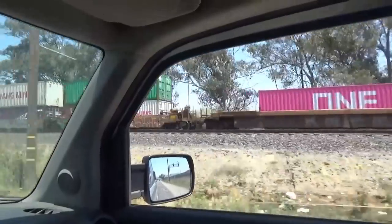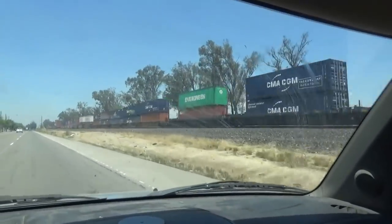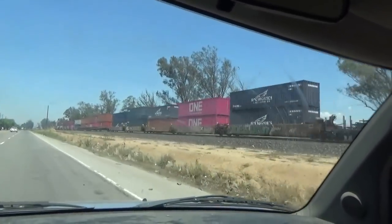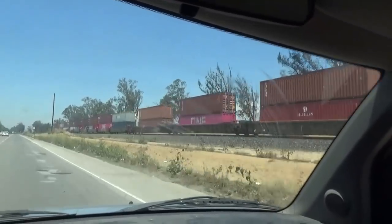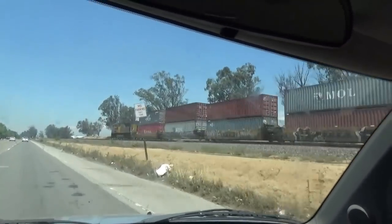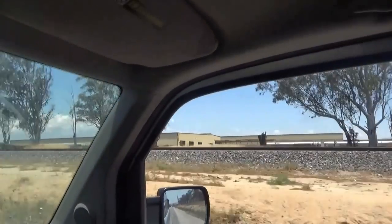Okay. Oh, there's a rear end DPU on this train, let's see. Yeah. So this looks like an ace shove in this. Nice. Yep, he's shoving this. Here comes 8696, which I know. Woo! Okay, good. There comes that freight east.